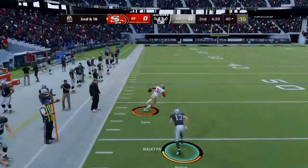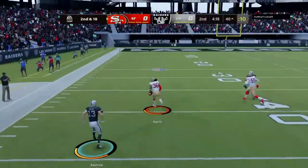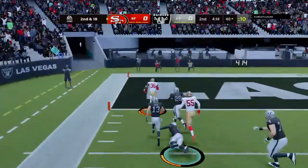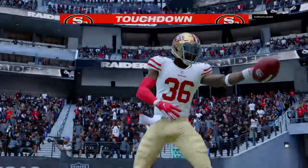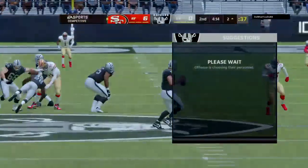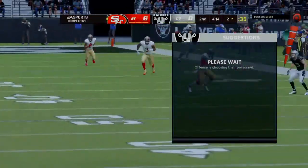Well, he tries to force it in, and it's intercepted. Picked by Marcel Harris. Well, he's free going down the left side. It's a foot race. And into the end zone. A pick 6 for the 49er D as they score the touchdown.